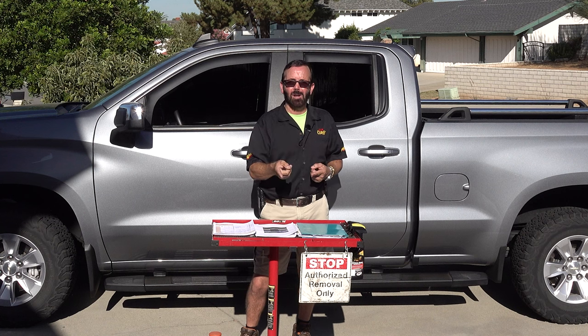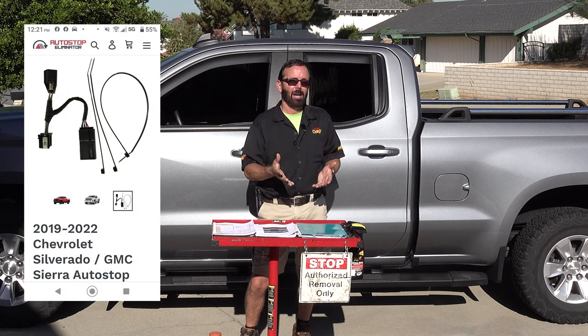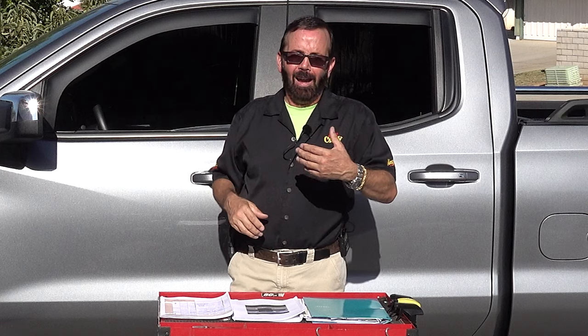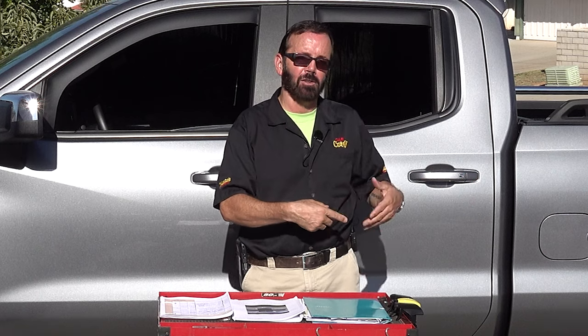So right after I bought the truck, I went to autostopeliminator.com and ordered a bypass cable. That cable goes between the switch that you can turn off when you don't want to use it and the wiring harness, and it retains the memory of whatever you press the switch at. So if you keep the switch off, it stays off. If you keep the switch on, it stays on. And you can still turn it off and turn it on manually if you want. But if you turn the switch off, it stays off.